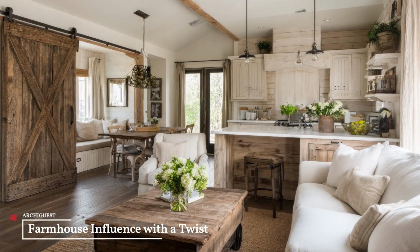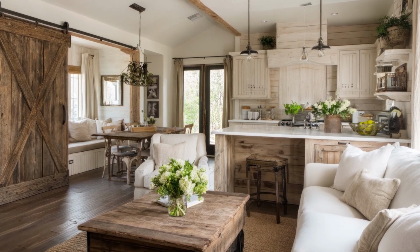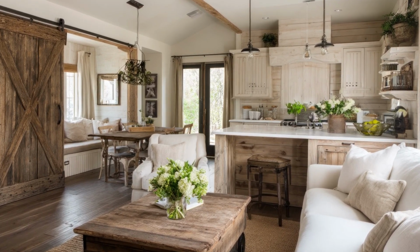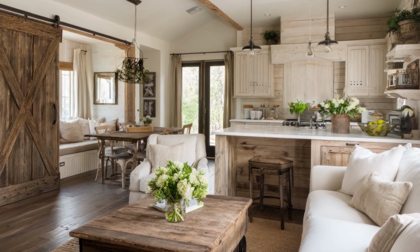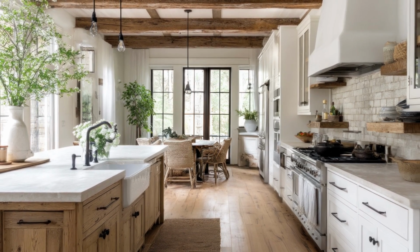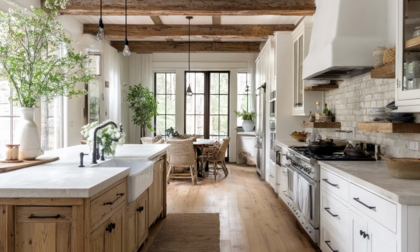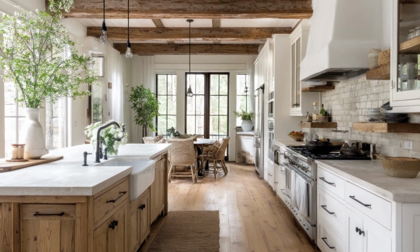The farmhouse influence is evident: barn doors, apron sinks, raw wood, but it's reimagined with restraint and refinement. There's no over-the-top country kitsch here. Instead, we get curated touches that respect the aesthetic without overwhelming it. The result is a timeless look that bridges past and present, city sophistication and rural soul.